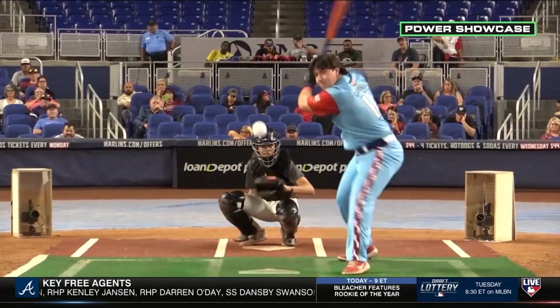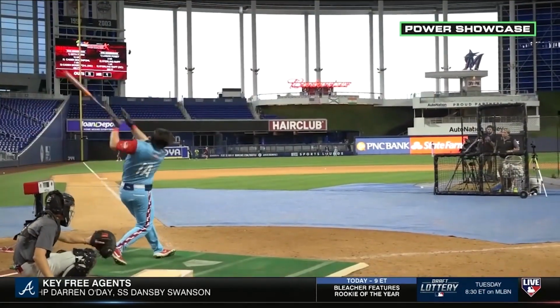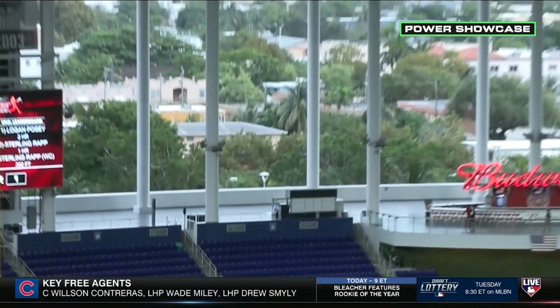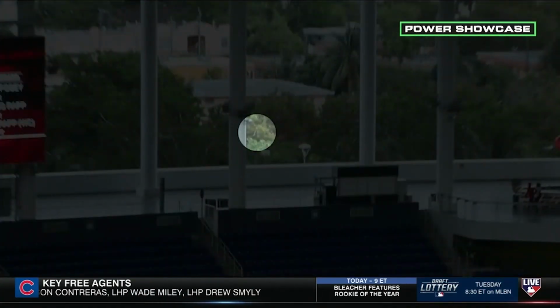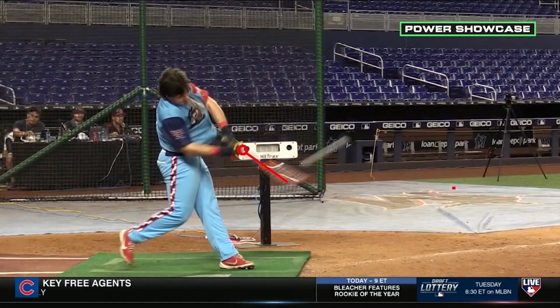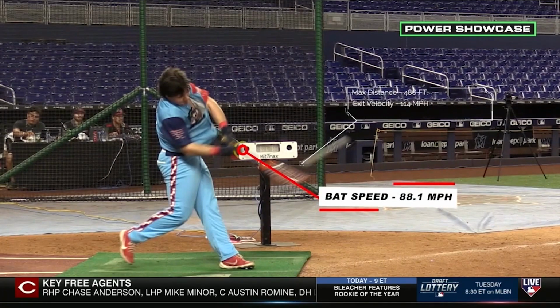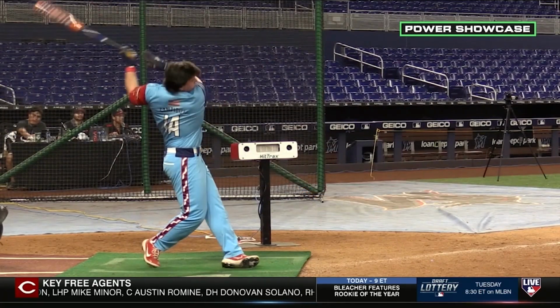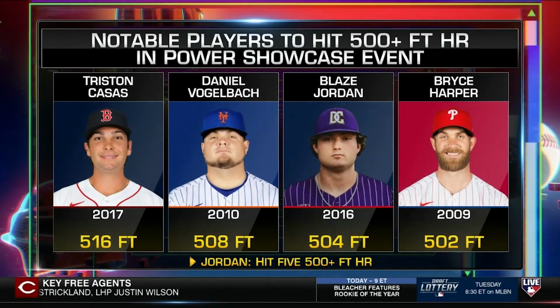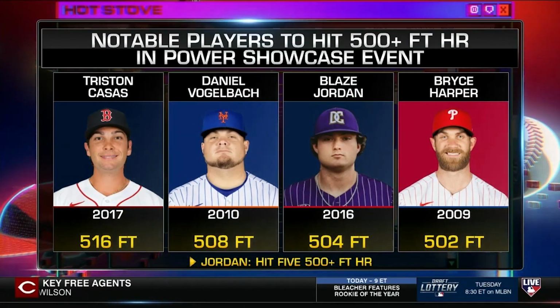And here's some interesting stats. There's a guy named Clayton Campanelli that you're going to see here, where the top reading by a major leaguer was bat speed of 90 miles an hour. Campanelli was 88.1. Now, he hits this ball completely out of the stadium at 114 miles an hour. Yeah. An incredible talent, incredible talent. Wow. You've had a lot of notable big leaguers. We're taking a look at some of the breakdown here for Clayton's swing. You've had guys, Bryce Harper, Daniel Vogelbach, Triston Casas, who is waiting to bloom as a Red Sox, and a bunch of kids that have played in this thing, competed and hit balls over 500 feet.